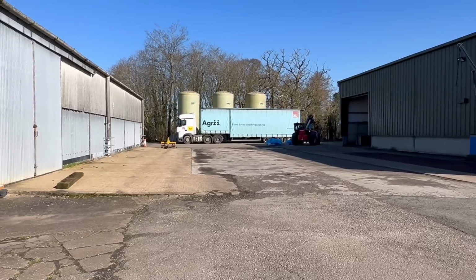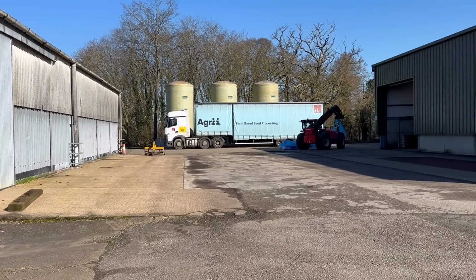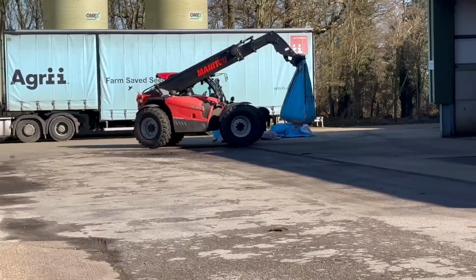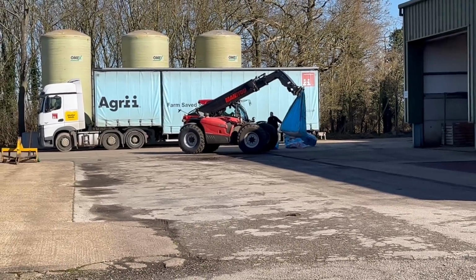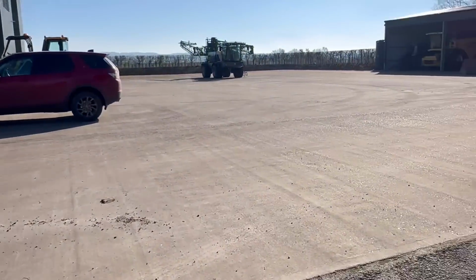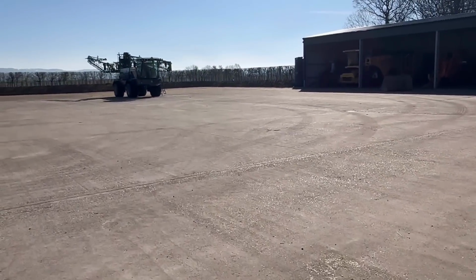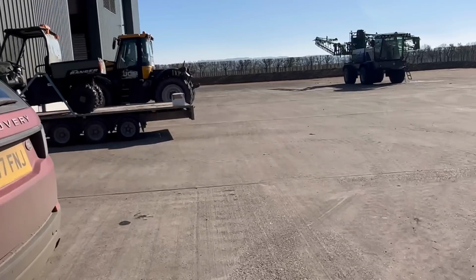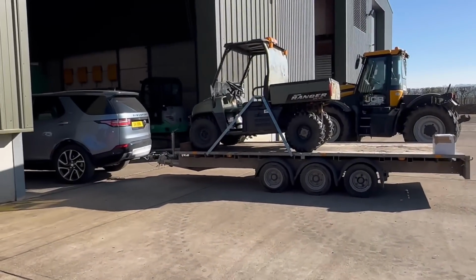That's it, that's the seed all done. We only needed 8 tonnes doing, so not a lot. And the screenings are out the back. That's what Tom's just moving now with the Manitou, or Ruben, whoever's on it. Ruben is on it. That's what they're moving just now. So that's job done. So I'm going to get off now with this Polaris and go and swap it around and bring the new Polaris back.